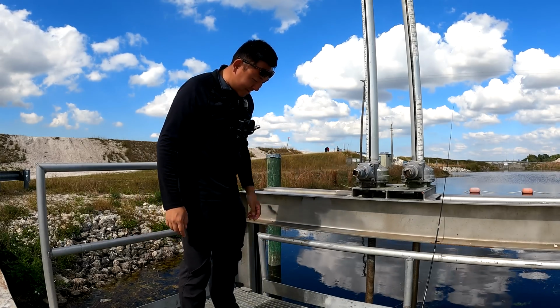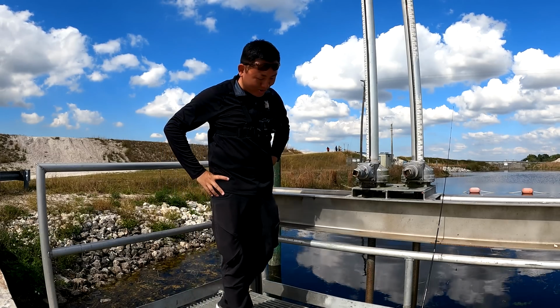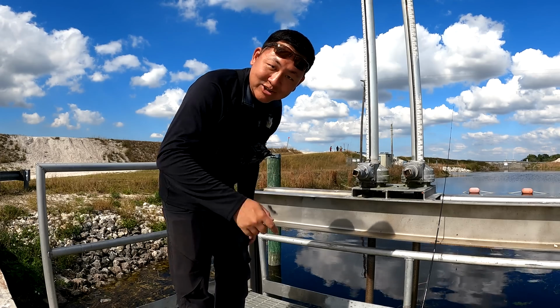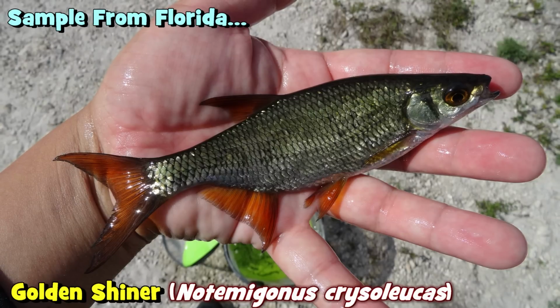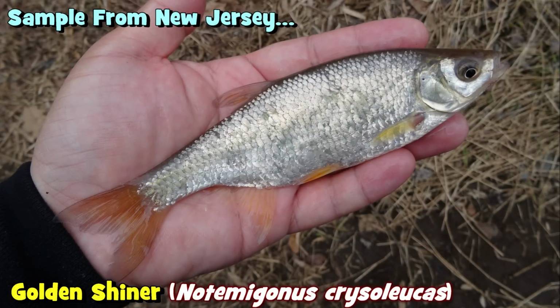Okay, man, I hope you get eaten by a snook now. All right, man, this kind of stuff pisses me off. Too bad we added already the golden shiner in New Jersey earlier this year, huh? But that being said though, hey, I'm gonna leave the photo over here for you all. Check it out, how different this one actually is from the samples that we actually caught in New Jersey, huh?